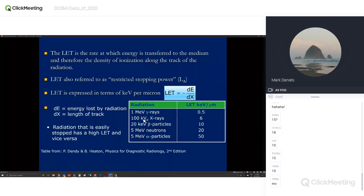As you bump up to 100 kVp X-rays, you get a much higher LET, a factor of 12, and you've dropped the energy from 1 MeV to 100 kVp. So you dropped it by 10, and you went up in LET. Why? Because in this energy range we have photoelectric effect, we have cascading, we have a lot of events happening with electrons that help increase that dose. What if we pull the energy even further down and substitute electrons for X-rays? Beta minus particles are the same thing as electrons. A beta minus is akin to an electron the way a gamma ray is akin to an X-ray. So at 20 keV, you're going to increase your LET because these are charged particles.